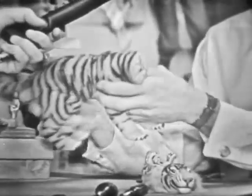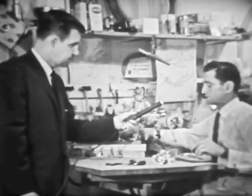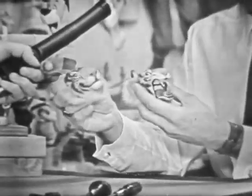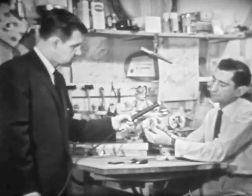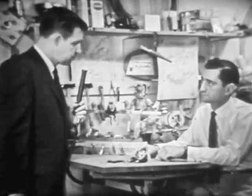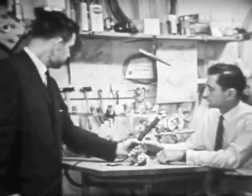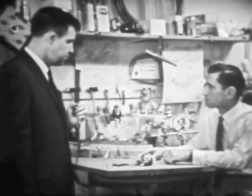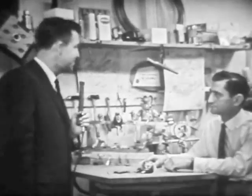It's flexible. I noticed that the heads are removable. What's the reason for that? Yes, I designed the heads so they can be interchangeable for different scenes. Even one head has two expressions so that we can use it separately in different scenes. Now, in the case of other figures that you might create, can you remove other limbs and so forth? Yes, I have a series of arms and legs that are interchangeable for different scenes. Certainly they do a beautiful job in illustrating the subject at hand. Thank you, Joe. It's been a real pleasure talking to you.